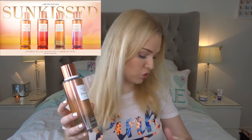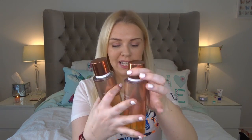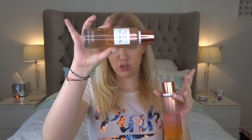We then have this Sunkissed range, which appears to be like a version of those original perfumes. So, you know, we have Velvet Petals, but Sunkissed. And these have these bronzy lids, and they're transparent. They don't have that big label at the back. So I guess these are like your holiday vacation type smells.